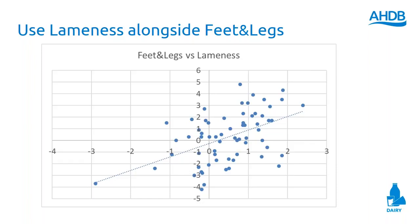But we now can also see that actually there are some bulls out there who are good foot and leg bulls. So this on the x-axis is now the foot and leg score. So they're good foot and leg, but they've got a poor lameness score. And it's really these types of bulls we want to filter out, or at least be aware of when we're using these bulls on farm, that we have to be careful which cows we're mating them to. But the advice would be to look for bulls that are good for foot and leg composite, but at the same time also have got a good lameness advantage score and therefore are improvers for lameness cases on farm.